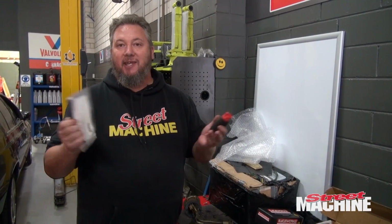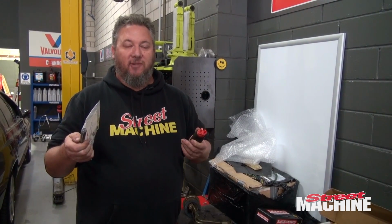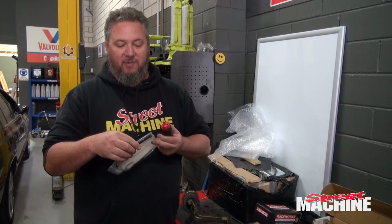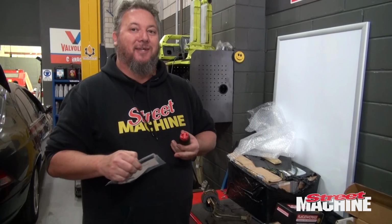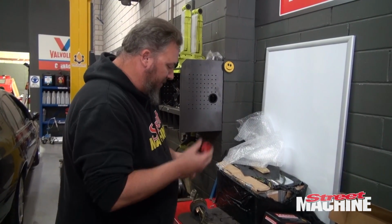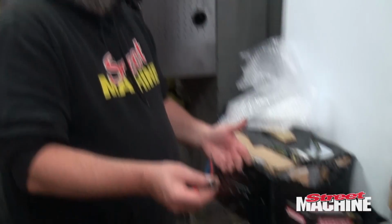So it's going to sit in basically fuel for the rest of its life, so it needs to be pretty hardy stuff. Just can't use normal fuel hose, it will just expand and come apart within months. So you need the right stuff. And now we have it. We only need a little section about yay long, but it's always good to have a little bit more. Anyway, we'll get this in, change your little wiring plug as well, and away we go.